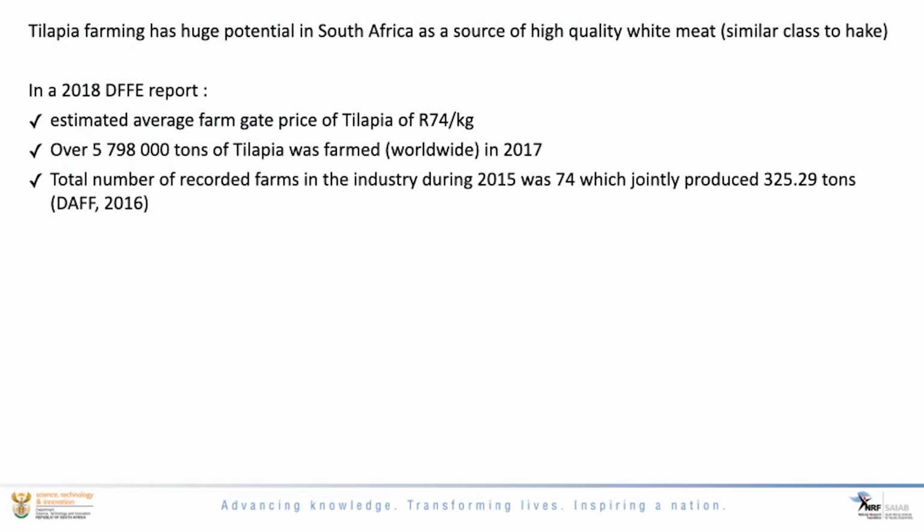In particular, tilapia has huge potential in South Africa. It is quite an important aquaculture product internationally, but in South Africa it's starting to pick up now. It's particularly attractive because it's got a high quality white meat content, which is similar to hake. And we all know that the hake stocks in South Africa are under a lot of threat as well.